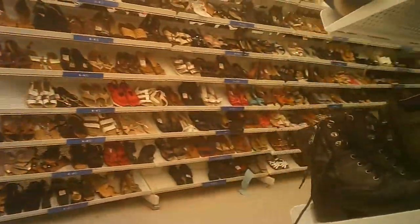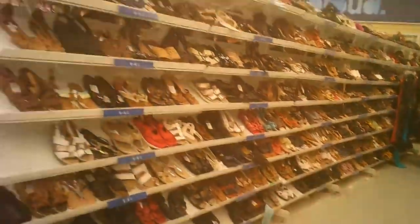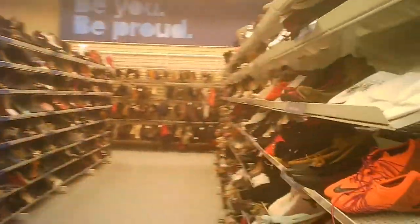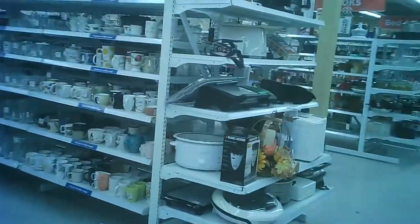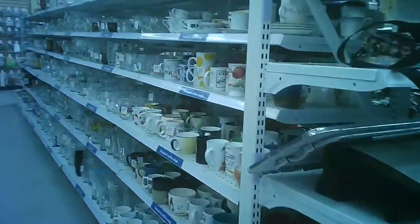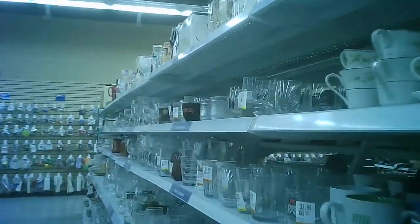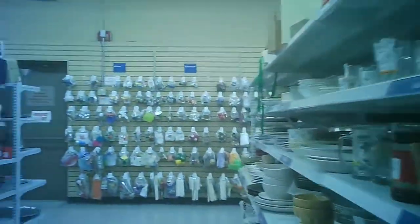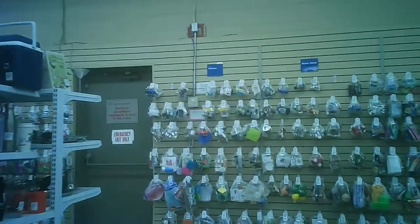The store is not really close to downtown. It's in a somewhat newer neighborhood. Not seeing brand new, but much newer than the downtown area is. Here's your glass and ceramic mugs and so on, like they usually organize them. They've got fairly good selection.